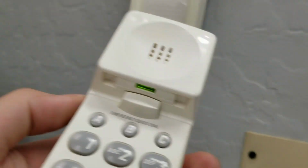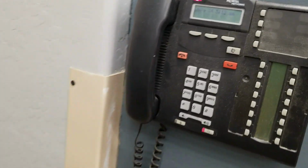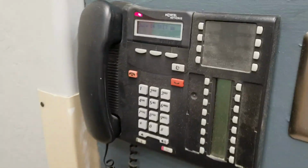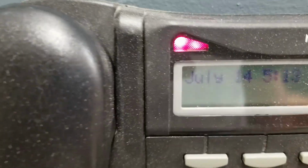Now check this out. I pick up this set here, you know, for the little arrow to pop up on the side there. Watch the light kind of change when I hang it up. You kind of saw how it pulsed a little bit, but look, there it goes, now it's acting strange.